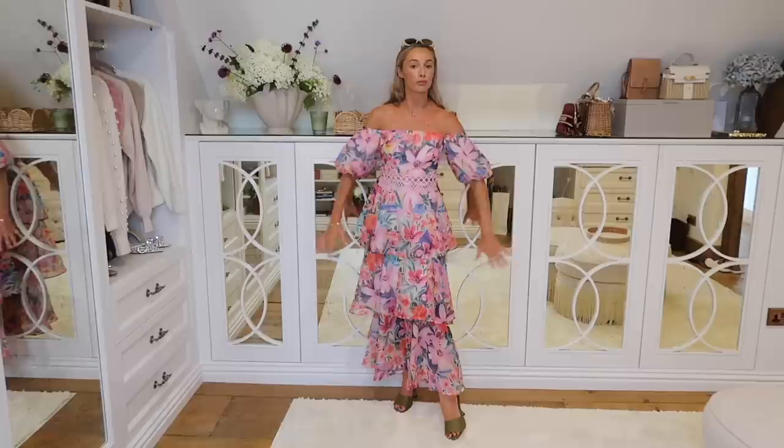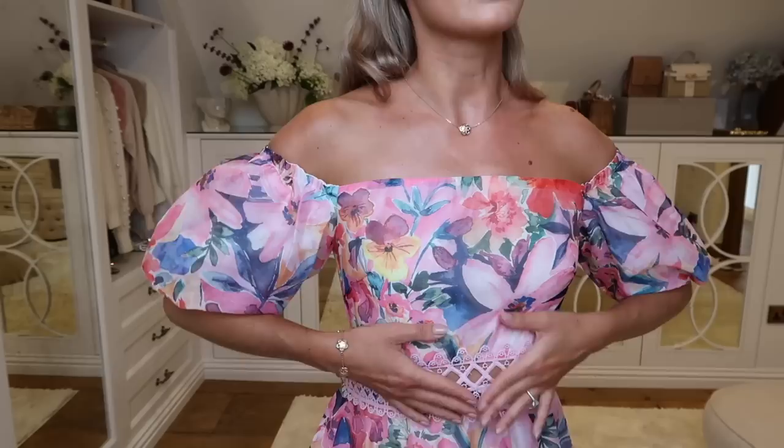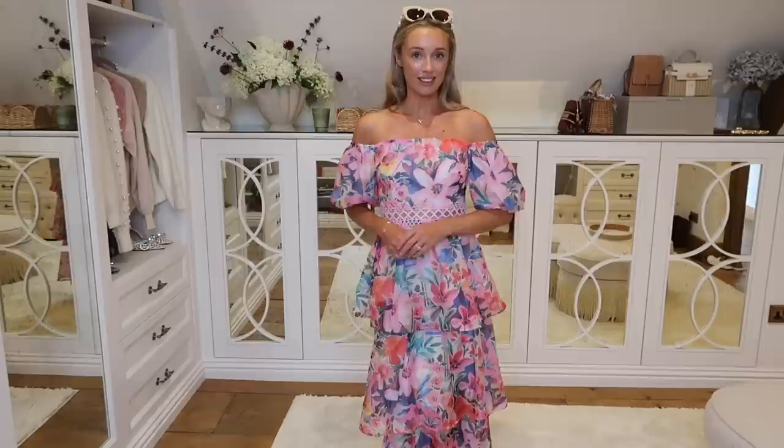I love the puff sleeves. I feel like puff sleeves are just one of those trends that in my books will always be on trend. And then you've got, again, this ladder detail around the waist, which I think is super flattering. Again, I feel that this is a really fun wedding guest outfit or holiday outfit. Let me know down below where you would choose to wear fabulous colourful dresses like this one.